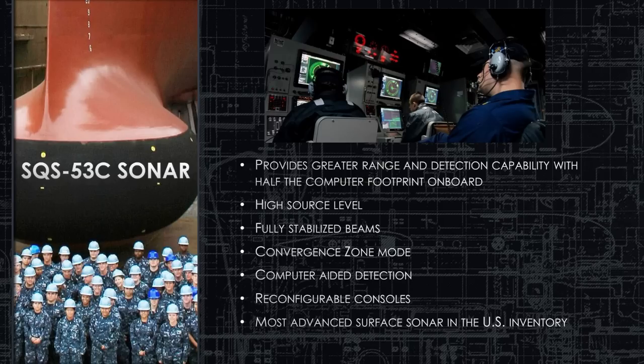It's got fully stabilized beams. What that means is, as the ship rocks and rolls left and right, there is a gyro input to the beamformer that says, oh, we're leaning a little bit to the right because it's a big wave. And it stabilizes the beams of the sonar as they go out, so that if it's supposed to be going out at a -5 downward angle, it stays at -5 even though the ship is rocking around. That's what fully stabilized means.